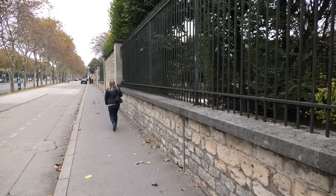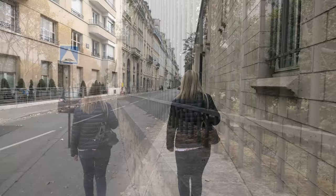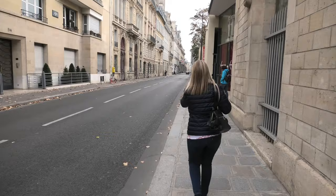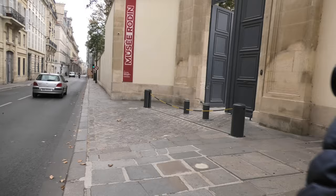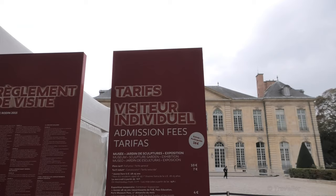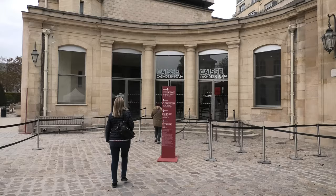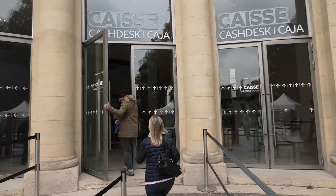Just looking through the fence here, as you can see, that looks a little bit more like a park. We're expecting that we probably have to pay to get in. Down another road, walking towards, hopefully, the entrance. Looks like it's just ahead of us. So we end up, there we go. We have the admission fees, 10 euros for adults, and there are some pensioner fees also. Just passed through security before we were allowed in. Straight in the shop area. Oh, it's a ticket area, sorry.